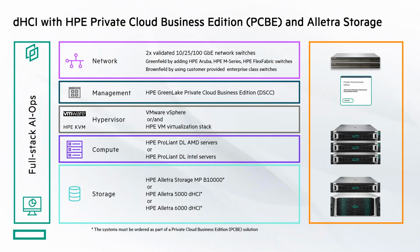Now I want to switch gears a little bit and talk about a DHCI solution from HPE. It's certainly based on this Alletra MP B10000 based system. They do have Nimble solutions as well, but HPE's go forward strategy is with this Alletra Storage MP. DHCI, or what you'll see some of the marketing call Private Cloud Business Edition, or PCBE. Basically, DHCI is a hyperconverged platform that doesn't rely on software-defined storage.